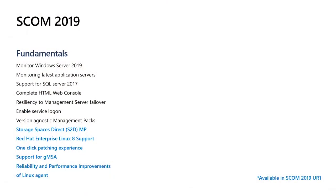Okay, so time for a big recap of SCOM 2019. I'll not spend much time on this slide since we are almost at the fag end of the session. We have been focusing on fundamentals, as I said in the beginning, and we continue to do so. Stuff in blue is the upcoming things that you will see in Update Rollup 1. And it's a really big thing. I mean, we are doing so many features in UR1. You should totally be there, right?